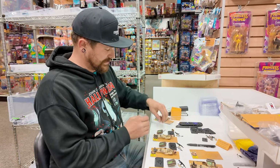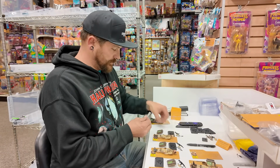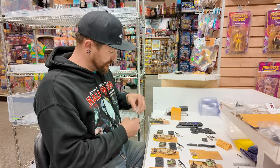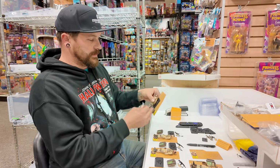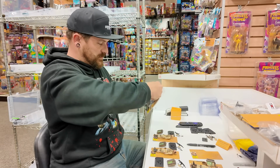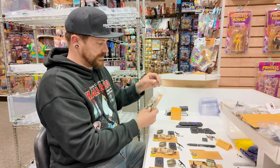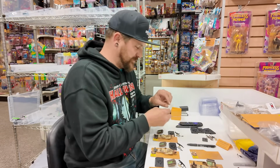So what I do is I double bag a ton of his little accessories. That way, God forbid, the poly bag gets a hole, they're a little bit more protected, if that makes any sense. Just watching so many bags rip and stuff a lot.